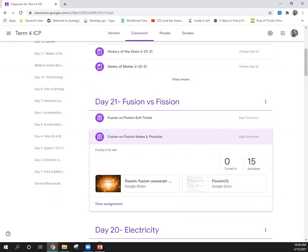But okay, let's go ahead and get into fusion versus fission. So go ahead and open up the Google guided notes, the Google Doc, and we'll get started.